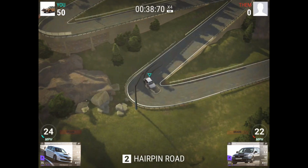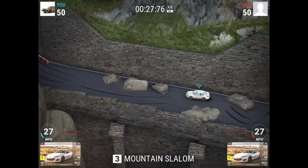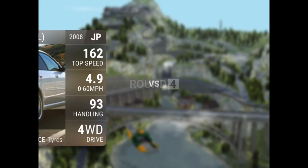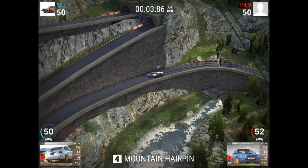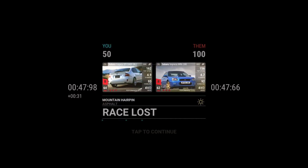So it looks like we will actually lose to the Cosworth there. So that's interesting. But since we won that first race, though, it's either going to end in a tie or a win. So we will have to see. Those other opponents I could have beat easily, too, but I want to know if we can win this mountain hairpin. We can't. Alright.